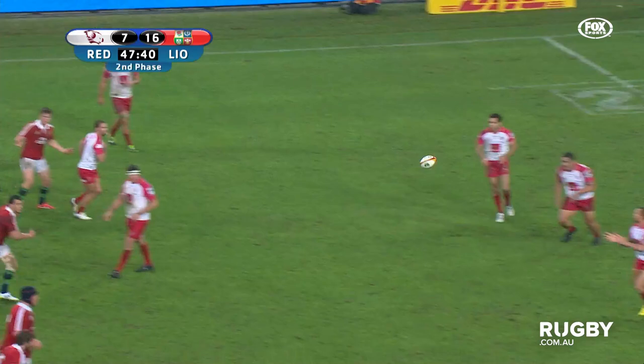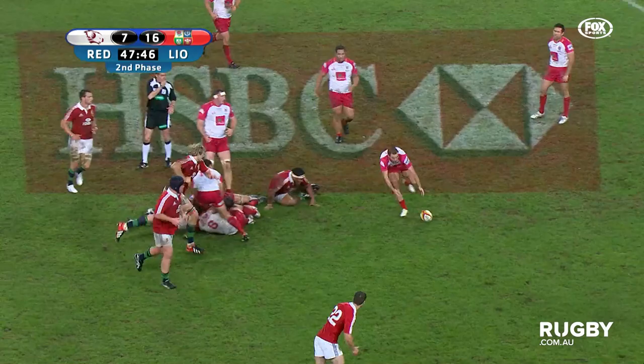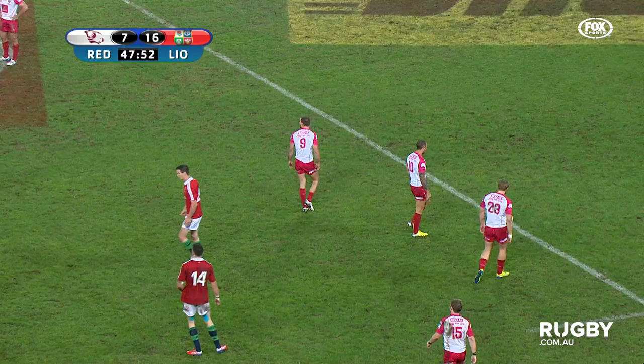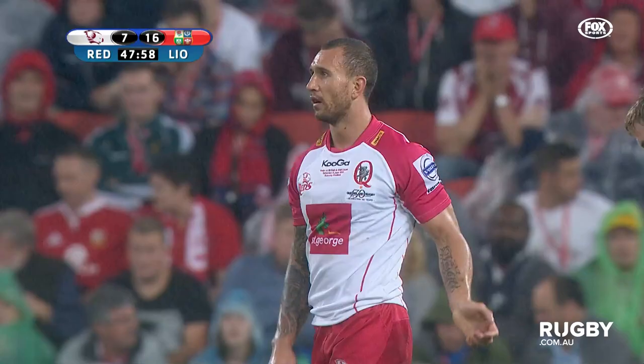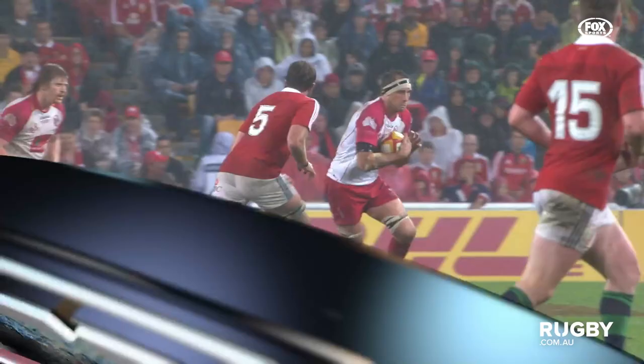Looking even slippery out there now. Oh, as I mentioned, slippery. They're having trouble controlling it. Well, that was the time where Quade Cooper had a heap of room to his left-hand side down deep. And I know they want to play an up-tempo game and keep the ball in hand, but that was the time to put the ball down into the Lions 22 and not risk any plays like this.